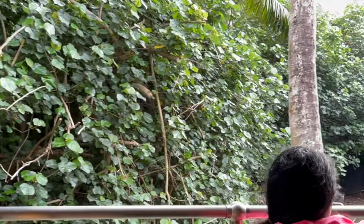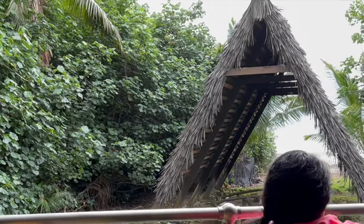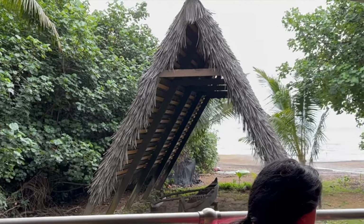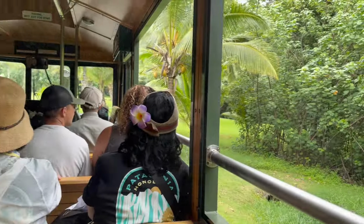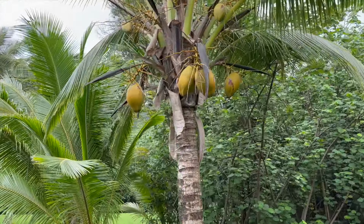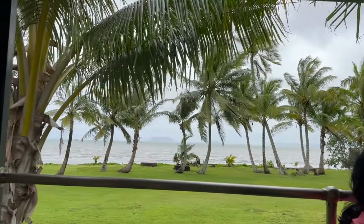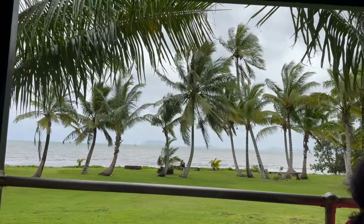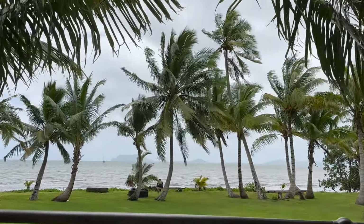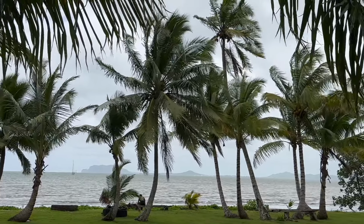We have a typical hale. A hale is a house or structure. That is an outrigger canoe, which a canoe is called a wa'a. Coconut trees here. Does anybody know how to husk a coconut? This Kaneohe Bay is the largest sheltered bay in the state of Hawaii. It's considered sheltered because of the coral reef system.